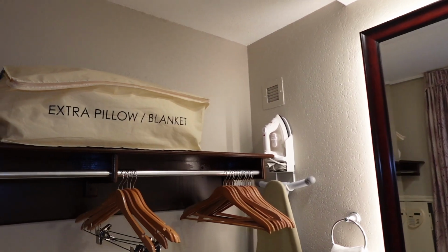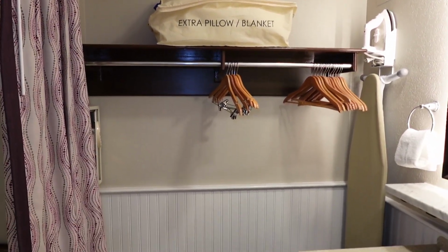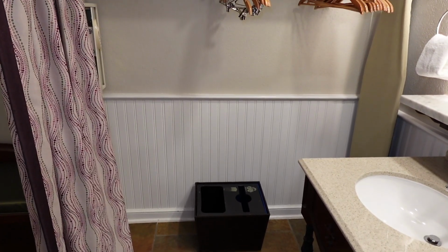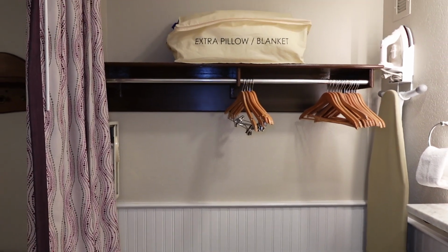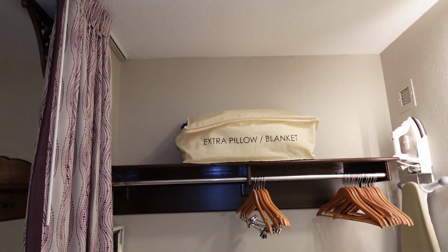Speaking of that, this whole space still has the same configuration that you would expect to see from a moderate in the past. So we just have a shelf here, we have a place to hang clothes, extra pillow and blanket. This does the job just fine. However, we are seeing rooms updated with a bit of cabinetry in here, which I do think helps keep things a bit more organized and a little less cluttered.